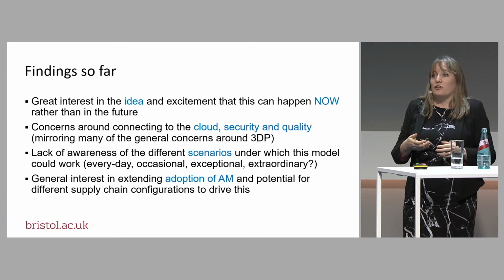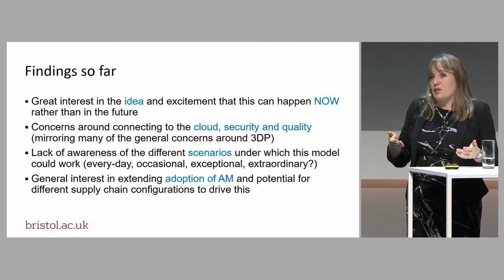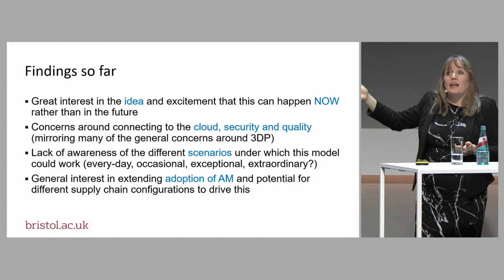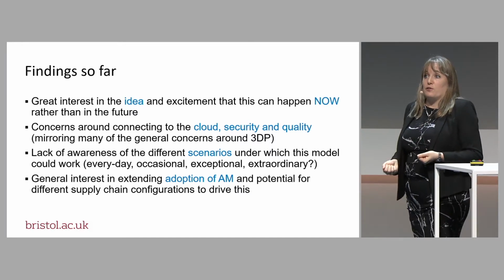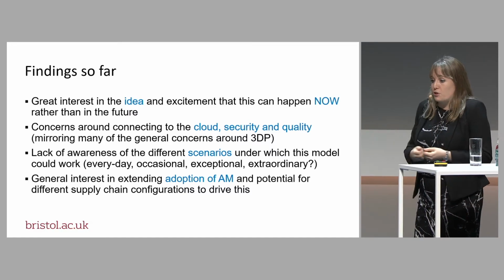Is it occasional? Could there be scope for a firm that does its everyday production, but then connects to the cloud to do some production overnight? An extra revenue stream, a way to make sure your machines are working for you. That could lead to more machines being bought, greater adoption.